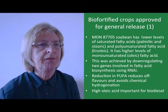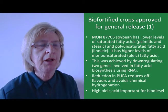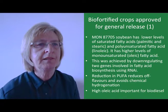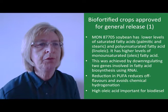Low saturated fats and high oleic acid levels are also key attributes for vegetable oils targeted for biodiesel and in industrial uses. These characteristics are important to improve cold weather performance, improve stability, and reduce nitrous oxide emissions. So, MON 87705 can serve a dual purpose for both food and feed use, as well as for industrial purposes.